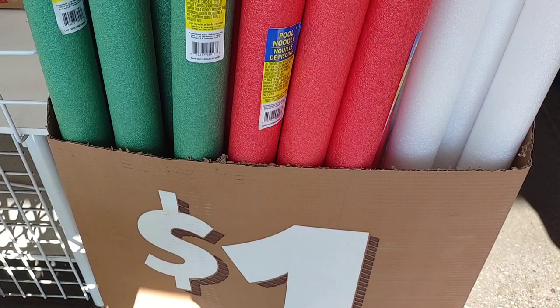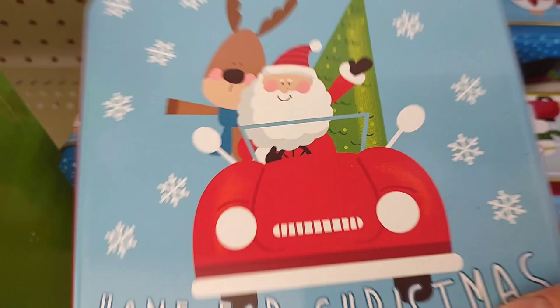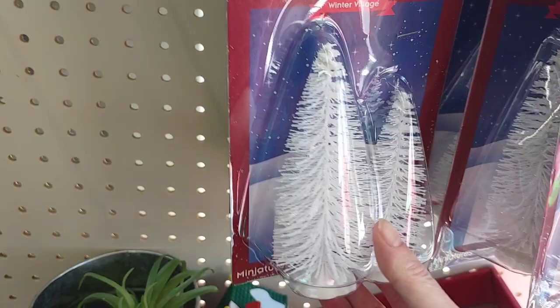Color pool noodles, and I'm gonna get a green one to make a giant wreath. I'm gonna grab one more tin for some homemade baked goods for some friends of mine. And these are really cute little trees. There's a bunch of different styles.